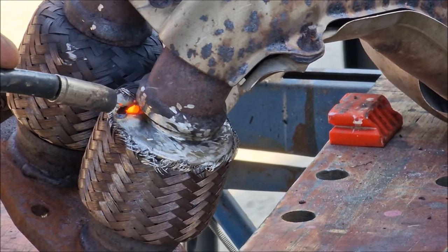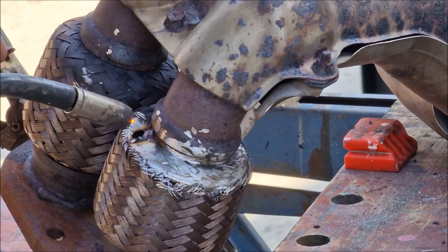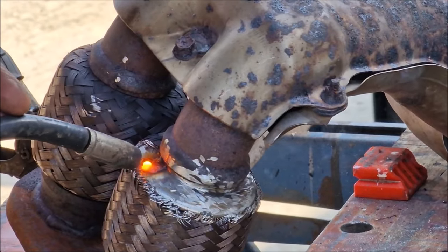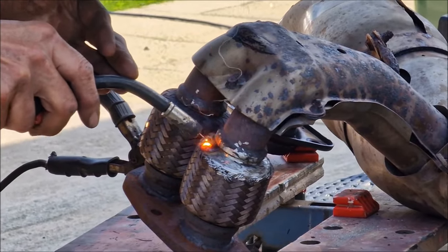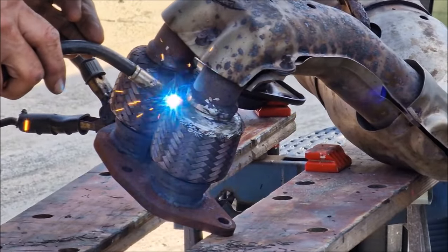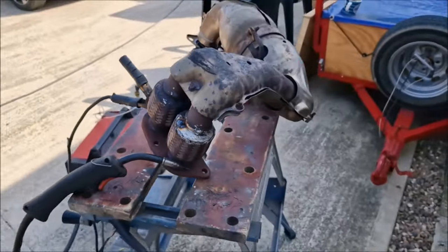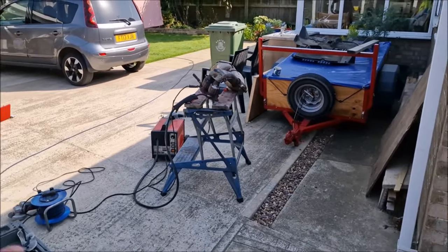This might not work because the metal is very thin. I don't think we're going to win any prizes for it being pretty, but it might just be functional. Fingers crossed that temporarily, if anything, solves the problem.